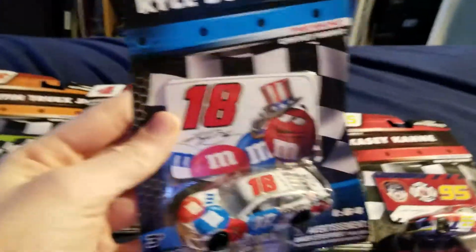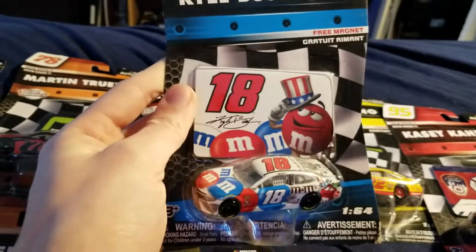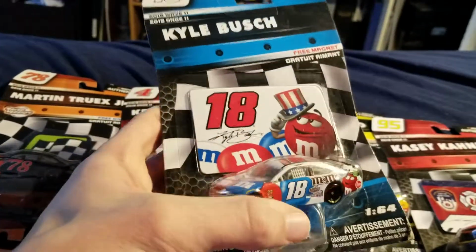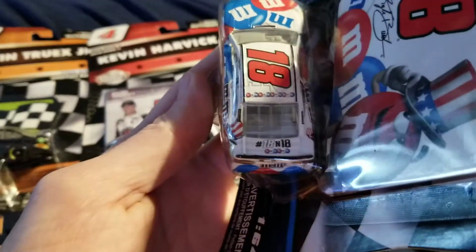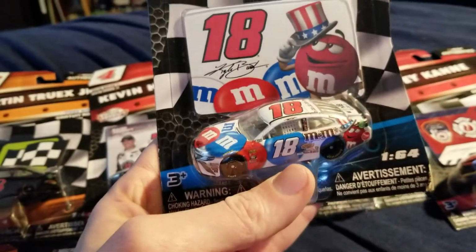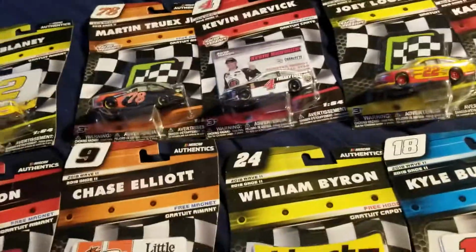And this is the most recent one to finish off the wave, the Kyle Busch Memorial Day car, I believe. The red, white, and blue, the hat. Was it Memorial Day or was it 4th of July? I'm not actually sure. There is something on the back. It says 18 and 18. I'm not entirely sure what that's supposed to mean. Can someone let me know if you do know, because I'm not really sure. But anyway, let's get all of these open.